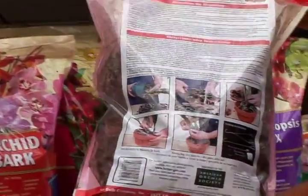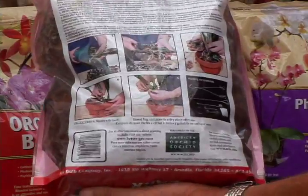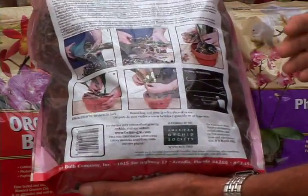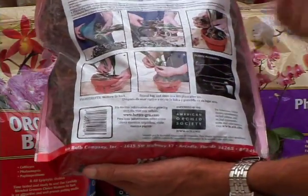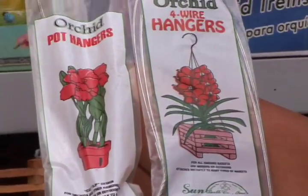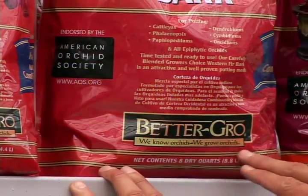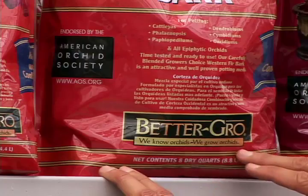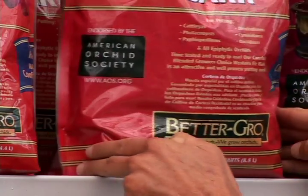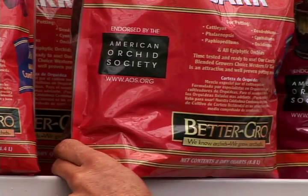Look, it even tells you the potting accessories you're going to need, and it shows you step by step how to trim the roots that need to come off, the pot you're going to need, the clips, any accessories you're going to need. The Better-Gro people are experts. Over 50 years in the biz, and by the way, you'll also see on the bags endorsed by the American Orchid Society.